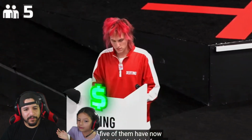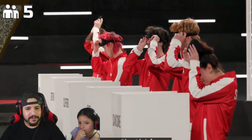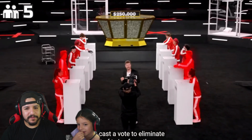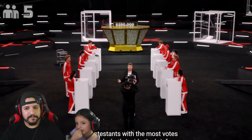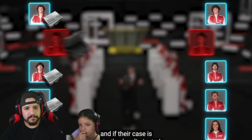All five of them have now looked inside their briefcase, and only they know what's in there. The players will cast a vote to eliminate one set of twins from the game. The contestants with the most votes must reveal what's inside their briefcase. And if their case is empty, they're eliminated.